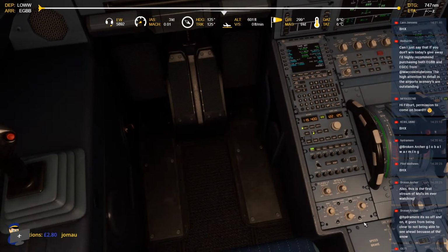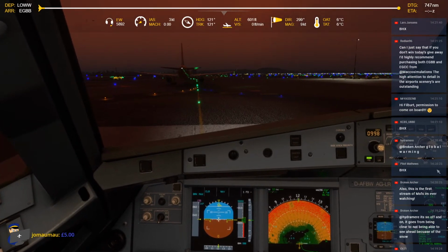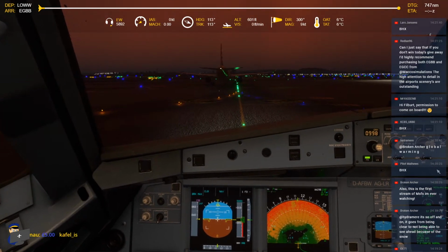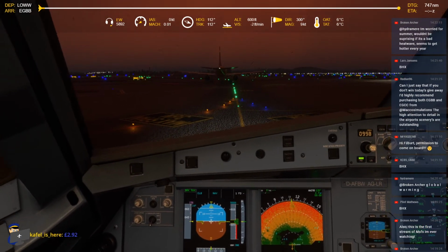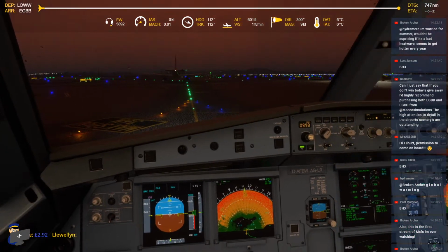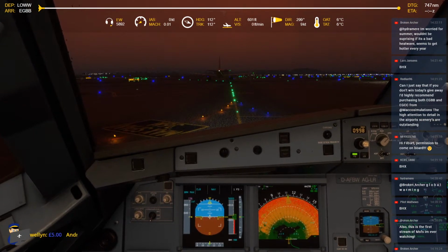Doorport 96 Lima, wind 300 degrees 9 knots, clear to land runway 34. Clear to land 34, Doorport 96 Lima. Cathay 78 Papa coming up on 5000. Cathay 78 Papa, please contact radar.